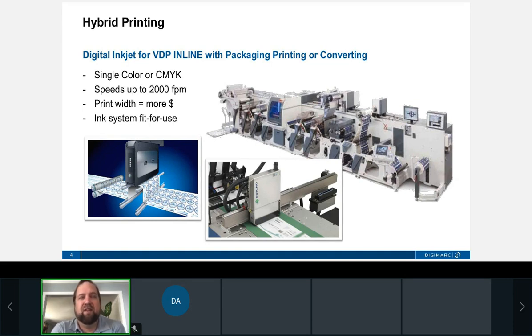One is that I was impressed that we can print up to 2,000 feet per minute with these industrial inkjet printers, which opens up the ability to move into some other industries. It's not cheap. If you want to go wider, you stack these things up, but you can do it. It is possible, and it's even possible in multicolor. But for single color, something very interesting.